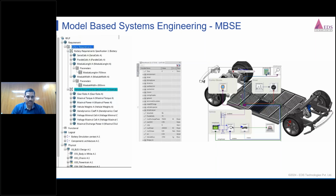So now 3DEXPERIENCE CATIA provides this model-based systems engineering approach to manage all these subsystems and systems with the help of the RFLP approach. When I say RFLP approach, we define the requirement analysis first. We find out what are the functional requirements. So starting with the requirement analysis, followed by the functional requirements, and then moving on to the logical circuit definition. Last, we go for physical modeling. So that is nothing but the RFLP approach: requirement analysis, functional definition, logical circuit definition, and physical modeling.